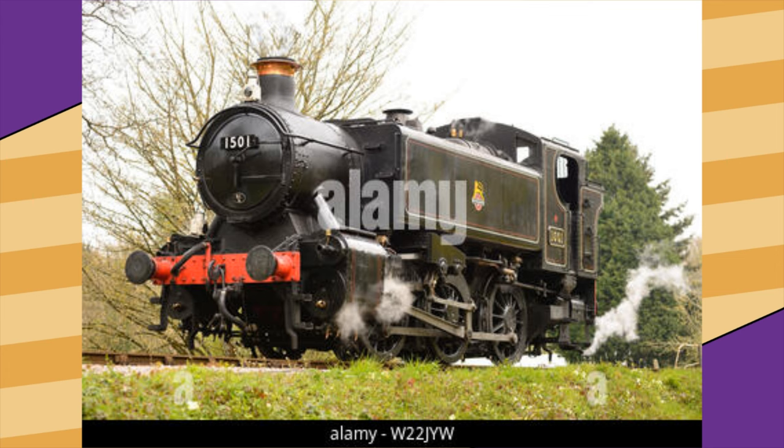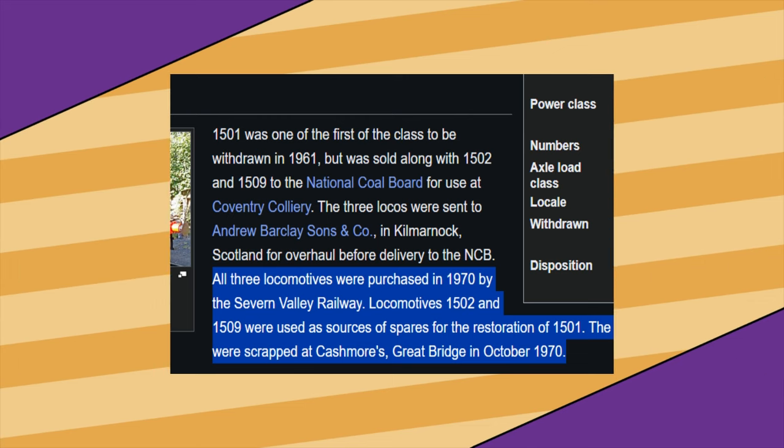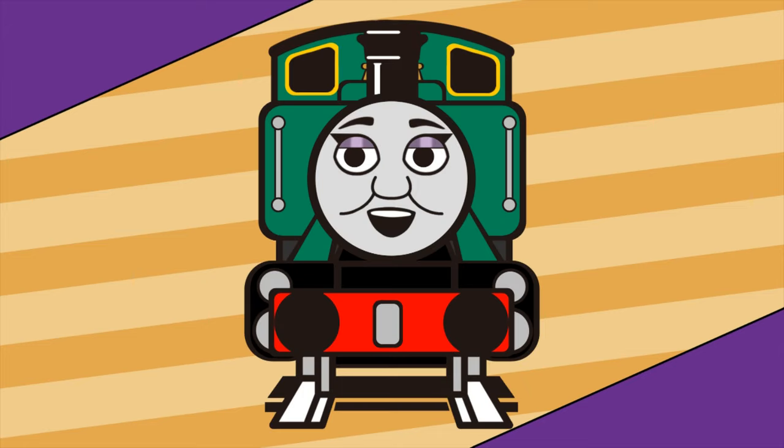The reason being that 1501 is the IRL preserved engine, and 1502 and 1509 were parts donors for 1501 and were eventually scrapped. So it leaves it down between these few. So whatever the case may be, Jackie ended up with number 1506 by the time she was withdrawn in 1963.